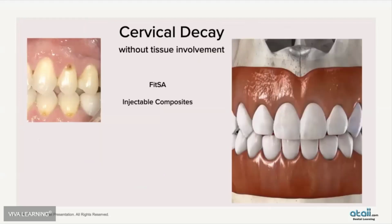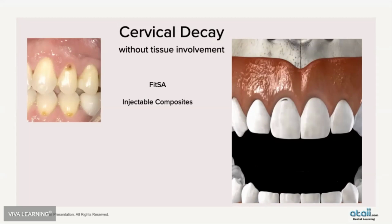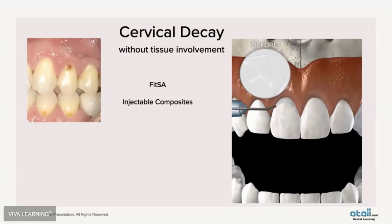So we're going to get into a little bit deeper about the products. I'll be talking to you about the Ionomer technology, or this Fit SA that I use for the injectable composite for gum tissue. If there's no real tissue involvement, we're going to talk about these 8 and 7 generation, where you just simply sandblast the area. You can etch the area.